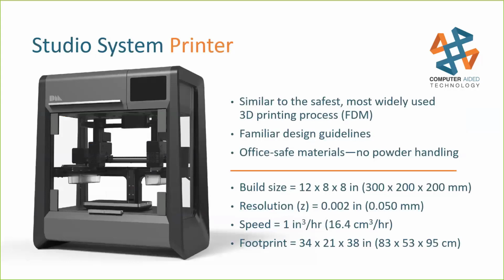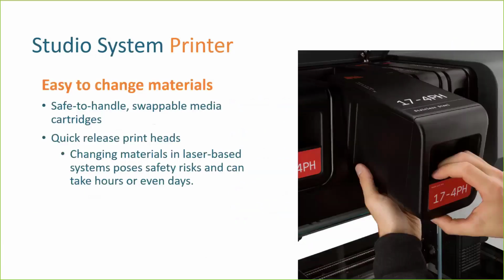So you see we have resolution, speed, footprint, all pretty similar specs to what you would see for a plastic printer. The way the material works is they just come in these little cartridges. So the material is really easy to change. You're not dealing with filament on a spool or anything like that. And again, we're not handling any metal powders, which are pretty dangerous. So these heads are really easy to change. They just quick release. And if you're familiar with traditional metal printing, changing materials out in that laser-based system is very, very timely, very costly, and poses a lot of safety risks and exposure to those metal powders. So this is quite a different setup, just to quickly hot swap these material cartridges in and out.